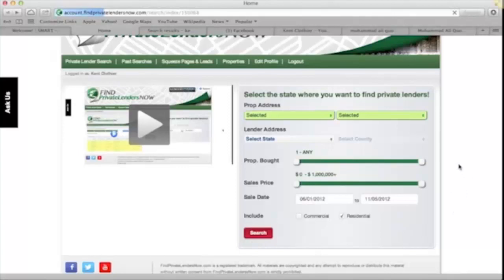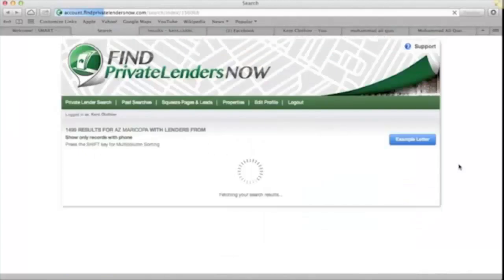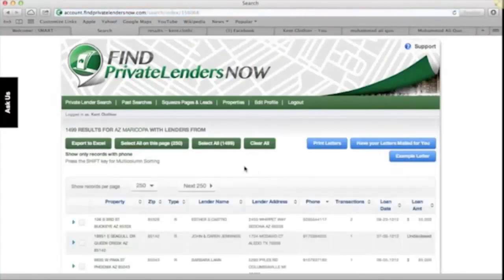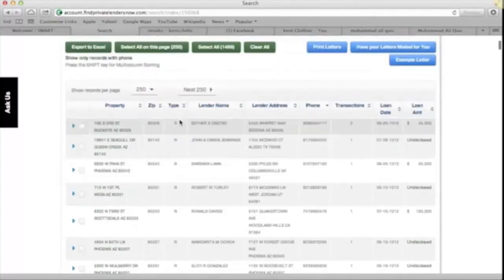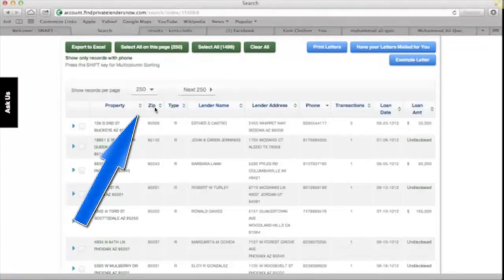And as quickly as it can go and pull all of the information out of public record, it is going to immediately come back and tell me exactly who is loaning money in the area that I just set up there. So you can see it returned 1,499 results for Maricopa County, Arizona. And these are all just in order. I can sort any of these by the name, by the header there. So this column, the zip code column.